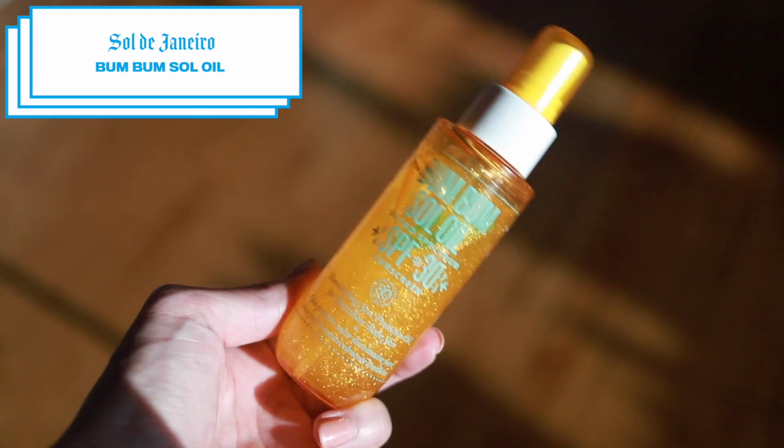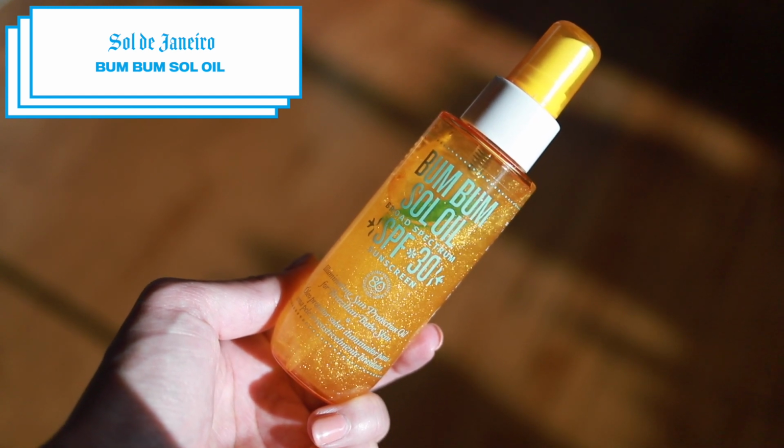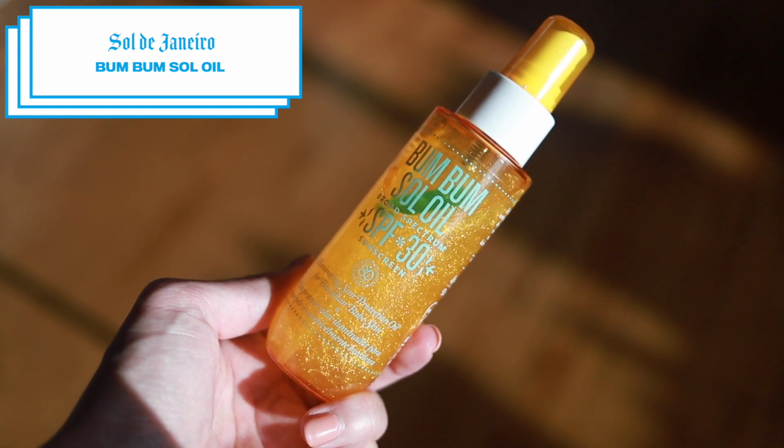Okay, moving on to the body product that I mentioned. This is the Sol de Janeiro Boom Boom Sol Oil SPF 30 sunscreen. It's interesting because I feel like I haven't seen any items like this on the market.